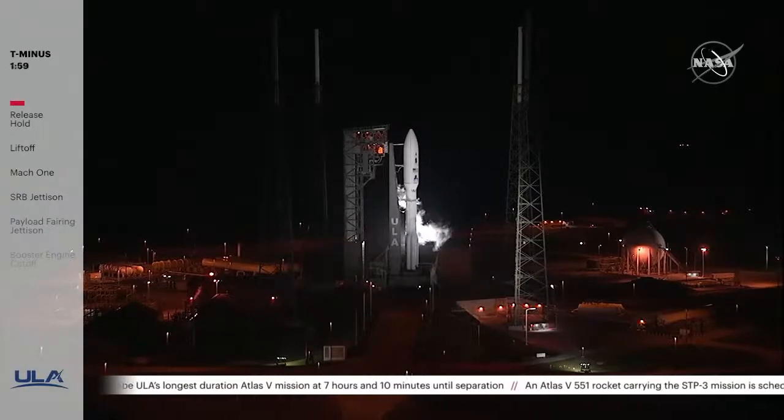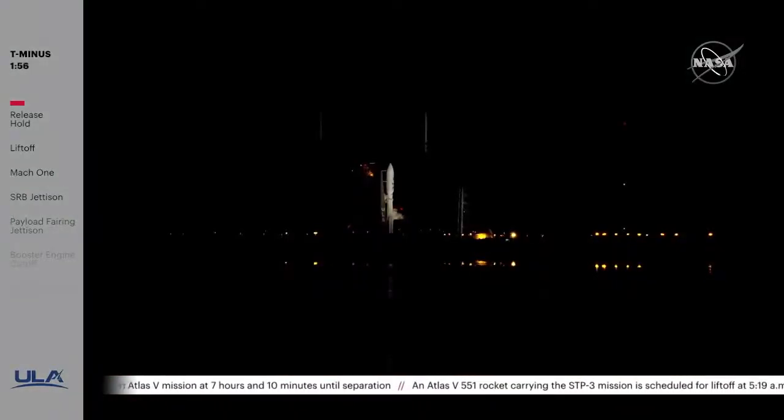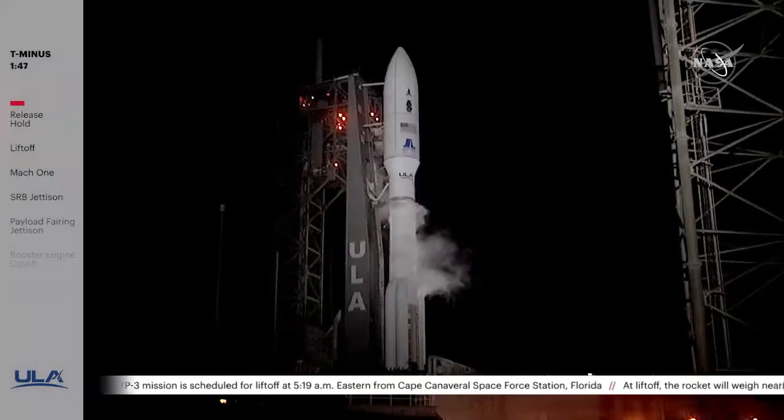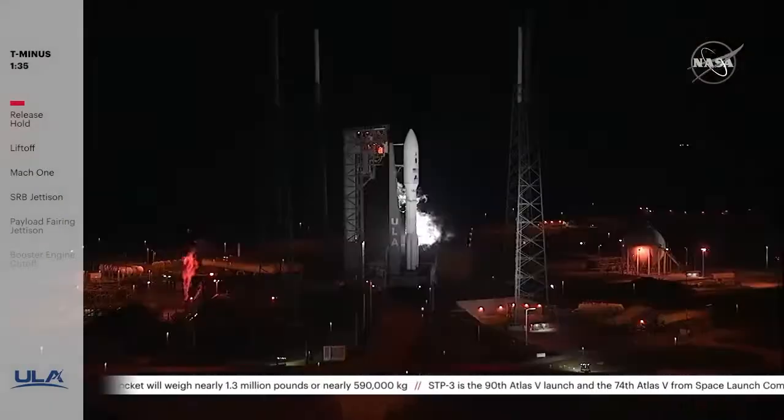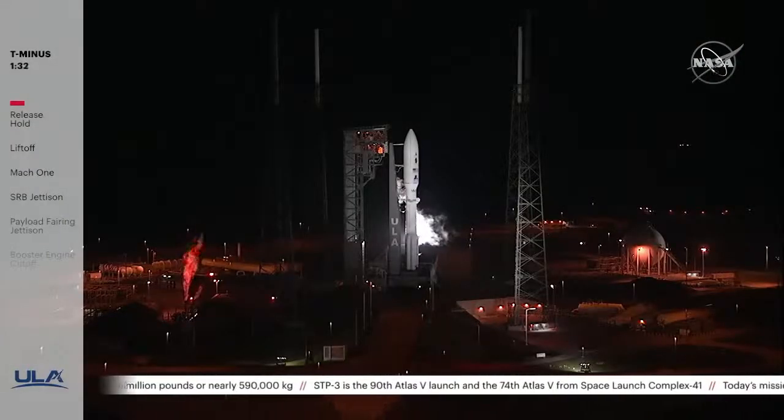One minute 59. Vehicle internal. 155. Launch signature start. 150. Securing Centaur LH2. Securing Centaur LO2. 140. Launch enabled. 137. FCS armed. T-minus 90 seconds. The launch vehicle, payload ground systems, and Eastern Range are go for launch.